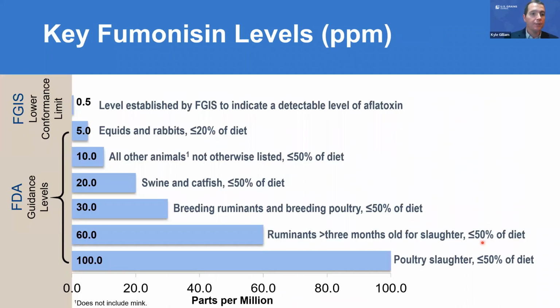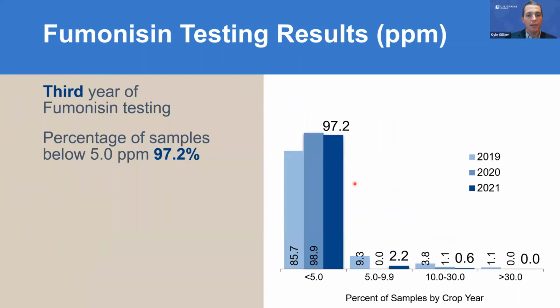Key fumonisin levels, the key FDA guidance level for fumonisin is going to be 5 parts per million. So that's going to be the one we're going to look at for fumonisin. So when we look here at the percentage of samples below 5 parts per million, we're at 97.2%. Keep in mind, this is just our 3rd year of fumonisin testing. So we'll have more data each and every year as we continue to look for this. But so far, we're really not seeing much fumonisin in any of our crops for the last few years.